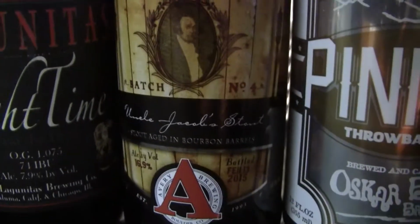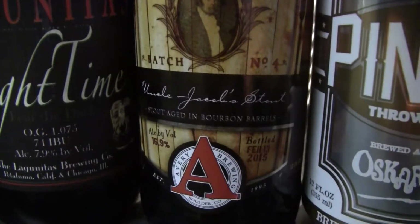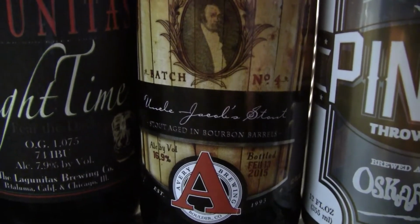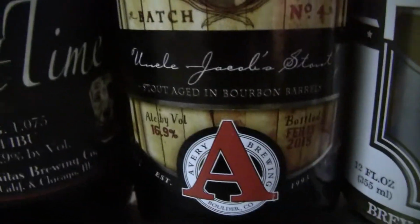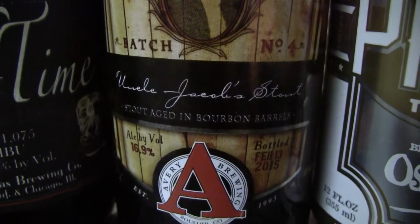This is their Uncle Jacob's Stout. Now, I may have reviewed this one. Somebody may have sent me one of these, I'm not sure. But this was a brand new beer that had arrived, and I said, well, I'll pick up another one. This is a monster beer, guys. This thing is 16.9%, so this beer is going to keep for a long, long time. You can put this one away if you don't want to drink it right away.